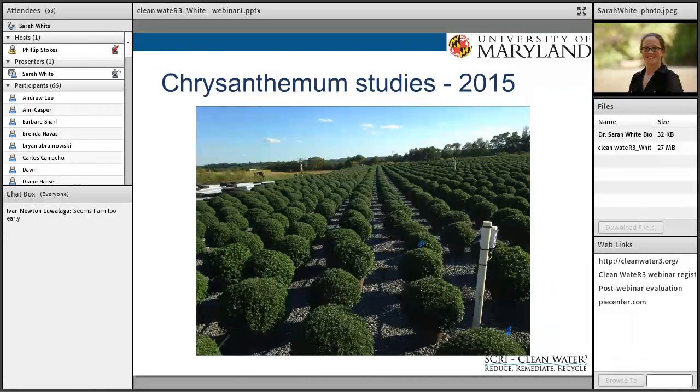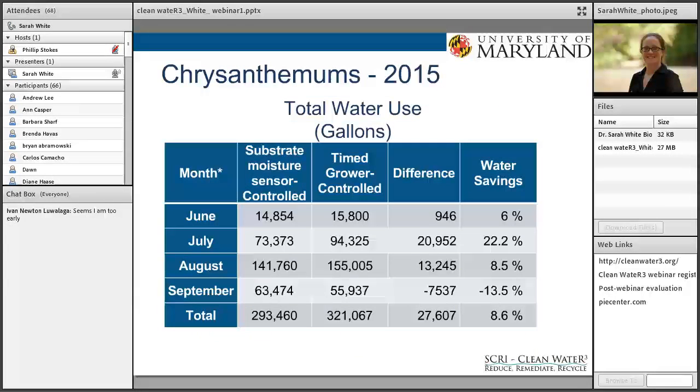And so a trial was done with two beds side by side of chrysanthemums in 2015, where they had the grower or timed irrigation versus the substrate moisture sensor controlled irrigation. I know this is a busy slide, but what I want you to concentrate on first is total water use in gallons. If you look at that substrate moisture sensor controlled column over time, you see ranges from 14,000 gallons applied to 141,000 gallons applied in August.